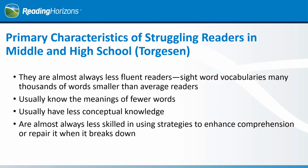It's also important to talk about the issue of older students who are struggling readers. Once struggling readers get beyond elementary school, they have a much lower probability of receiving the kind of intervention that will allow them to catch up. As we mentioned previously, students with reading disabilities may be as far as 4 years behind their peers in reading. Some of the characteristics of these learners include the fact that they're almost always less fluent readers and have sight vocabularies many thousands of words smaller than average readers. Also, they know the meanings of fewer words, have less conceptual knowledge, and are almost always less skilled in using strategy to enhance comprehension or repair it when it breaks down.